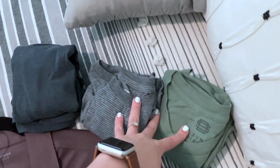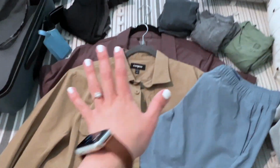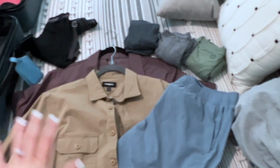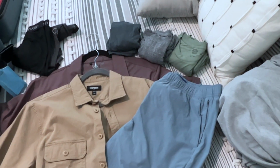And then this red, well, maroony button-up shirt. This pair of blue shorts, 2 t-shirts. This is like a pajama shirt, underwear, and socks. I'm not sure if he's gonna veto any of that. And then I need him to bring a pair of pants still, but at least I got him started on packing. So we got that taken care of.